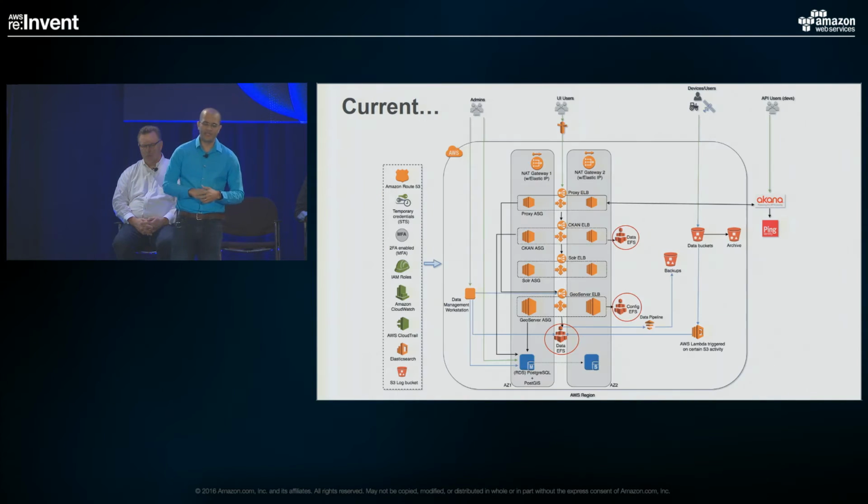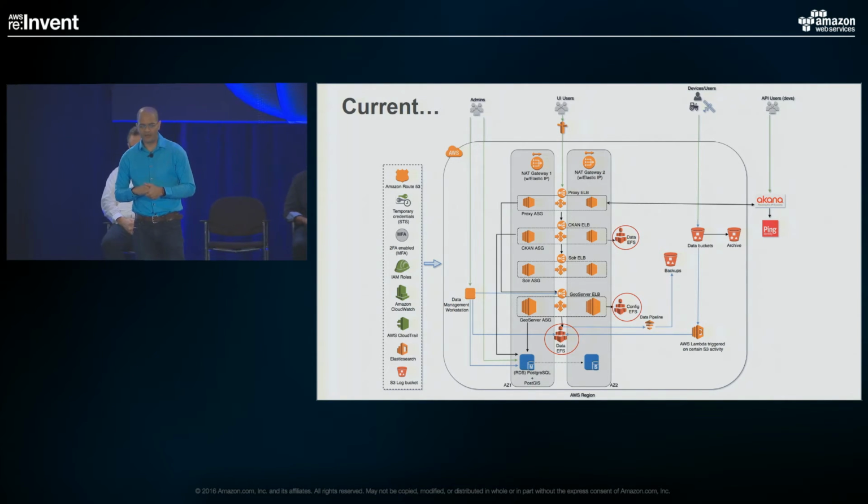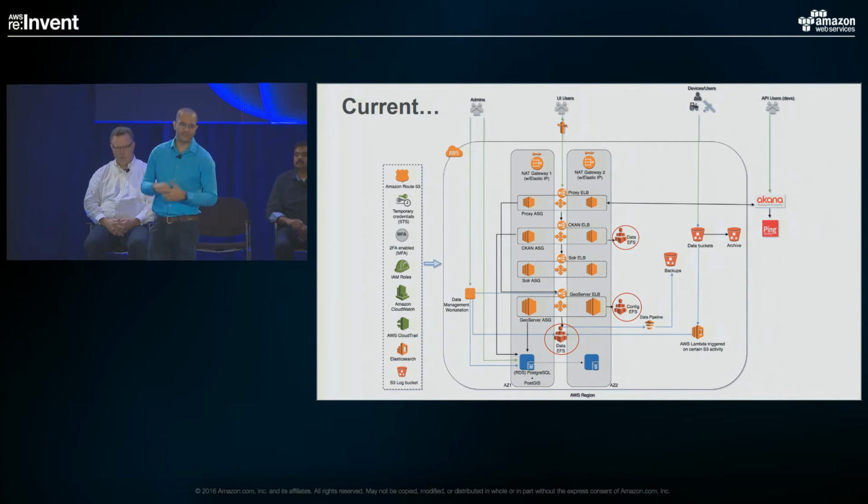So what exactly did we end up with? This is our current, and by current, I mean a couple weeks old. This is not exactly what it looks like. We move pretty quick. But as you can see, there are 3 interesting areas where we decided that EFS was needed and we are using now.